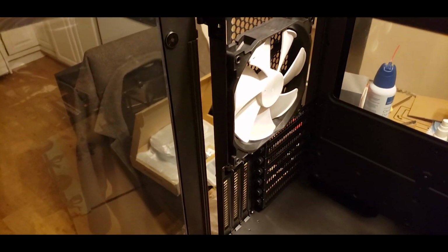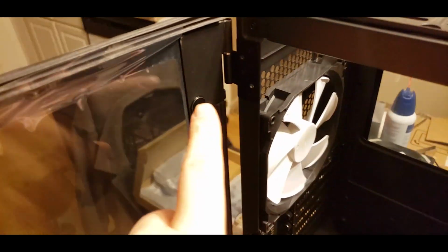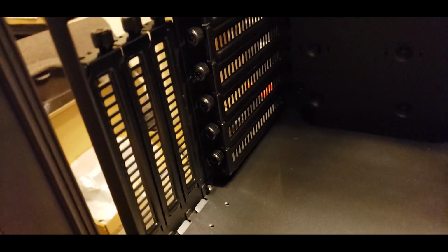I'm going to take it off so I don't damage it. I don't have to lay it on its back to put the motherboard in there. To do that, you just lift the door up and it will come off here. There's a little post in here and one down here, and you just take that off and you're good to go.